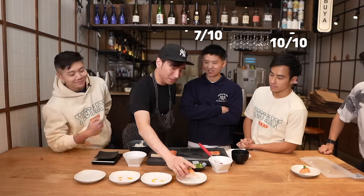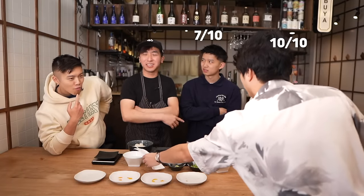Oh, with the chili sauce, it's 10 out of 10. What? It's good. Chili sauce is good. This one's good texture wise. So I'll say it's 8.5 out of 10. Last one. Yeah, last one's good. There's wasabi, but the fish is a little bit too thin. So I'll say it's 6 out of 10, but taste.